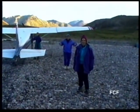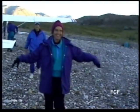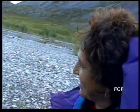Shorter than this. Well, tell me. Pretty amazing. Tell me what it felt like. I'm really surprised I didn't throw up. I'm really happy I didn't throw up.